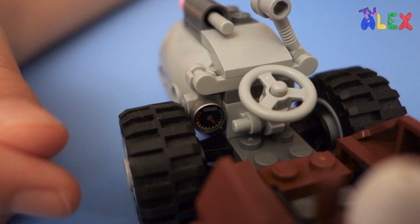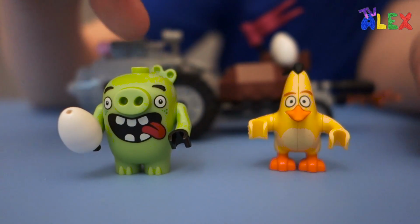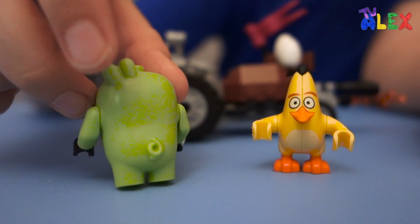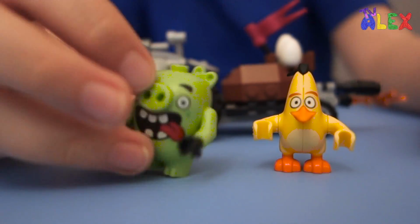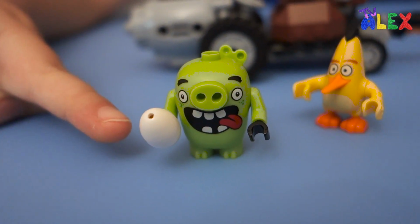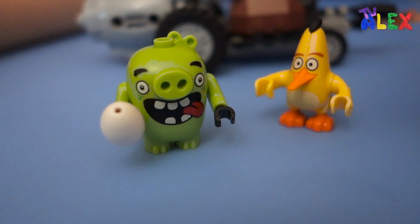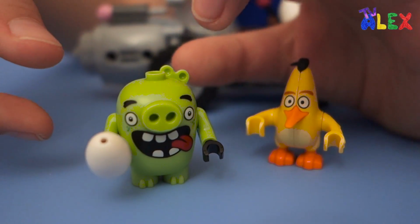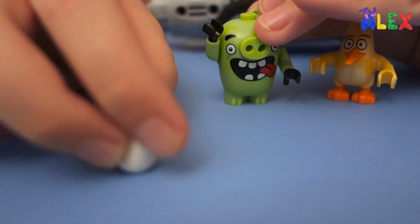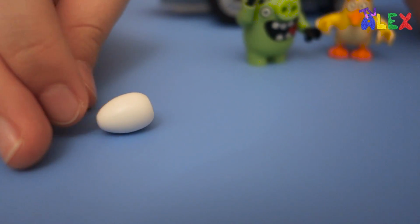Look at something else. This is the cockpit of it. Look at Piggy and Chuck. Piggy is a pig. Got Piggy tail. Got Piggy ears. Got Piggy egg, and he is holding the egg, and he has a tongue going out like something like that, and he has a neck. The egg is the same. We're not going to take a look much at it, but this is the egg that has a big hole on the bottom and a big peg hole on top to attach accessories.